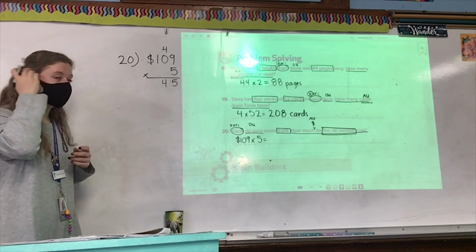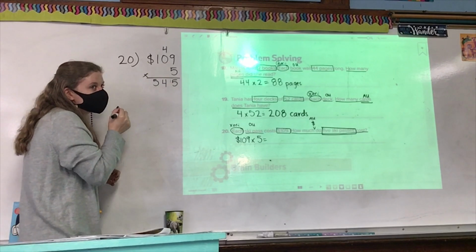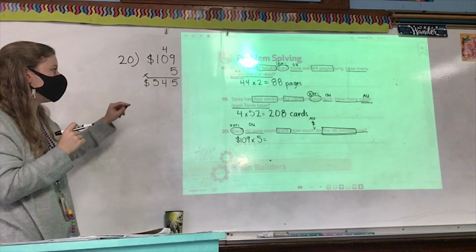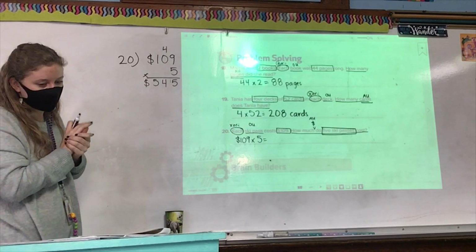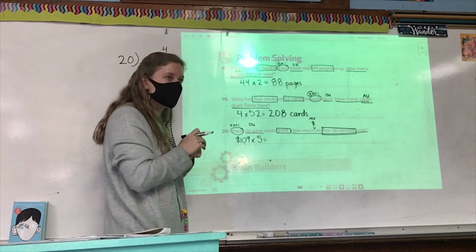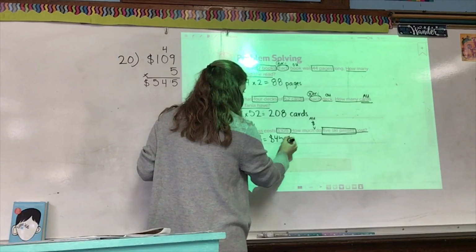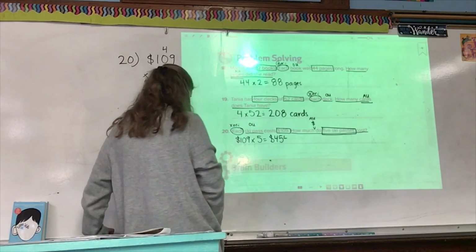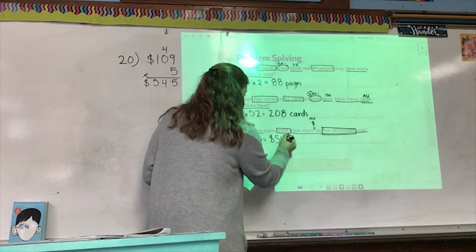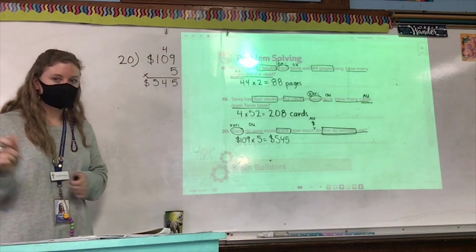Step 3. Multiply the hundreds. I have 5 times 1, which equals 5. What should I do last? Add my dollar sign. So $109 times 5 is $545. $545, which means how much do 5 ski passes cost? $545. There you go.